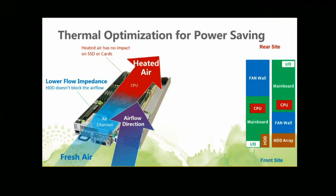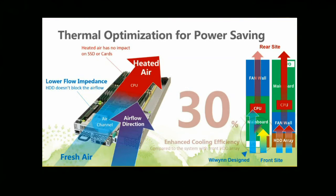Use the minimum airflow to cool down the maximum power usage. As you can see, the left side is Wiwynn's Carmel architecture. There is no hard drive array in front of the CPU. Compared to the traditional high-density server with a hard drive array in front of the CPU, Wiwynn's architecture and design enhances cooling efficiency by 30%.